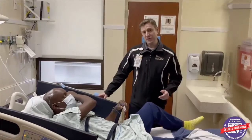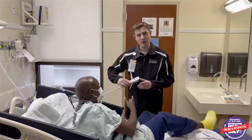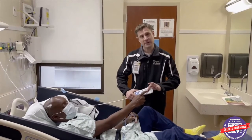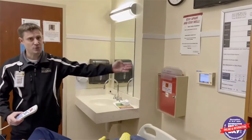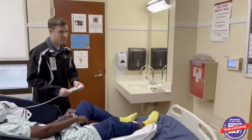If the patient needs to use the restroom, we highly encourage the patient to use the call light to call the nursing staff to the bedside. The patient can also call from the bathroom by pressing this button here. This would alert the call station, and the nurse would be able to come to the bedside and assist the patient to leave the bathroom.